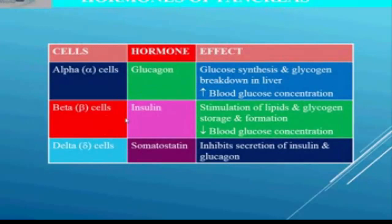And then comes your beta cells. Beta cells are the ones that produce insulin, that helps in the stimulation of lipid and glycogen storage and formation. Beta cell also decreases blood glucose concentration. And then comes your last cell, that is your delta cell, that produces a hormone somatostatin that inhibits secretion of insulin and glucagon. That means in turn it regulates the synthesis of beta and alpha cell. So I hope now hormones of the pancreas and their effect are clear to all of you.